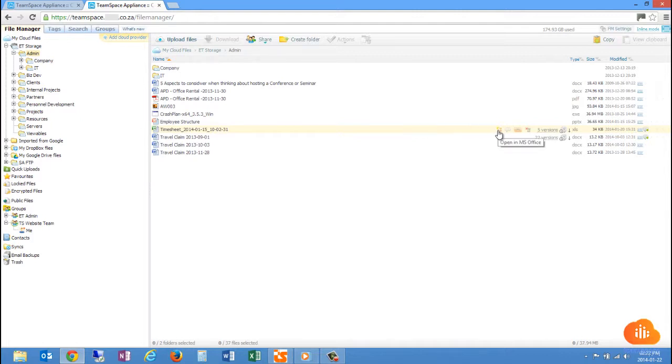In line with that file, I have a couple of options which I'll dive into more depth a little later. Open directly in MS Office, post a comment, share a quick URL, and trash the file. And to the right, a few more options, more specifically if that file already has comments associated, whether the file is locked, and so on and so forth. So let me demonstrate how I would work with one of these files. Let me open this timesheet directly in MS Office directly from the Teamspace application.